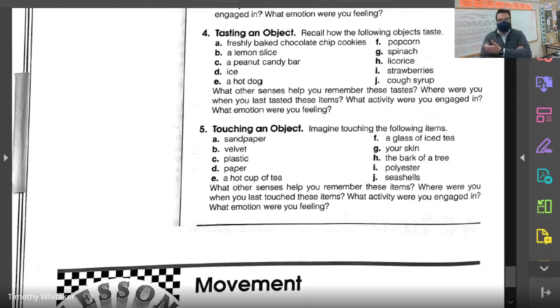So where were you when you last touched these items? Say sandpaper, for example. You were at work with your dad? I was in my barn. Okay, you were in the barn. I was sitting on the porch sanding the paint off my ukulele. Okay, good. So what activity were you engaged in? You were sanding your ukulele.